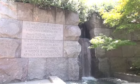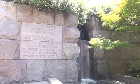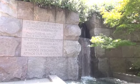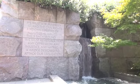We must scrupulously guard the civil rights and civil liberties of all citizens, whatever their background. We must remember that any oppression, any injustice, any hatred is a wedge designed to attack our civilisation.